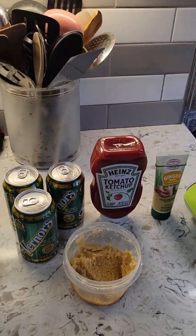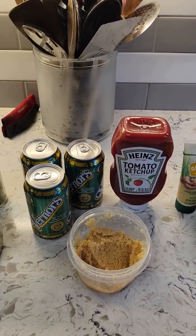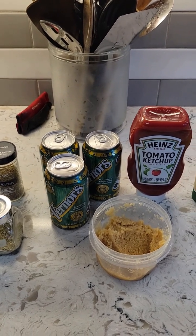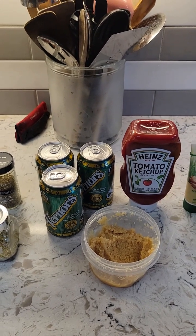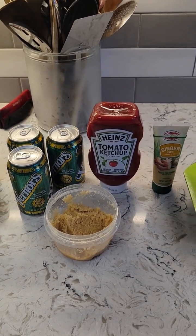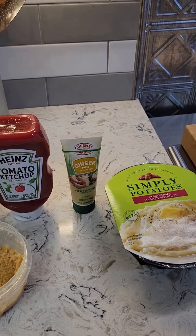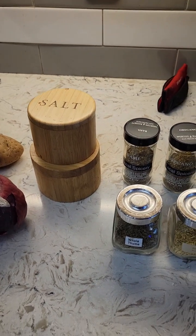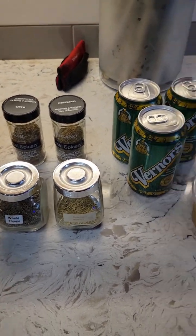For the sauce, this is very particular. You must use Heinz tomato ketchup, Vernors. I get my Vernors at Bel Air. You can also get it at Railings. There's a shop down in Arizona you can order it from, but there is a bottling company that bought the Vernors recipe and blah, blah, blah. They're in Texas. So it's the Heinz ketchup, Vernors ginger ale, garlic. I add a little extra ginger because I can. And we'll have some kosher salt, black pepper, basil, oregano, some whole thyme, and rosemary in the sauce.